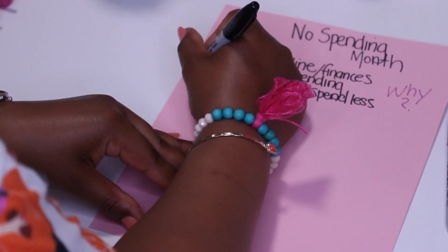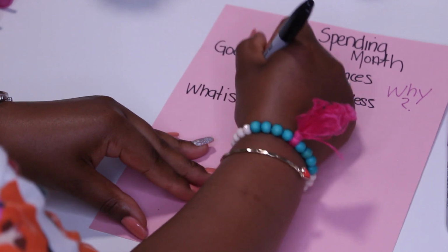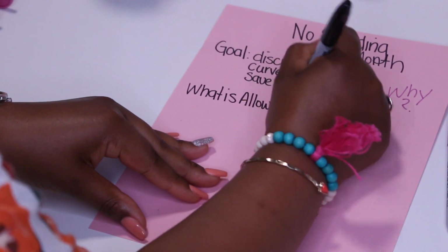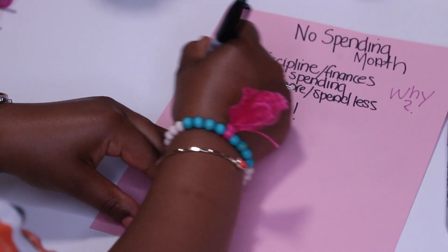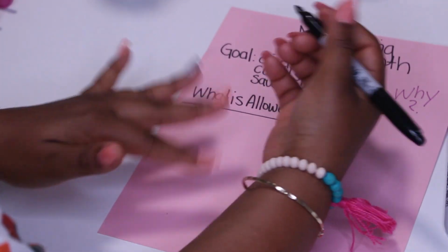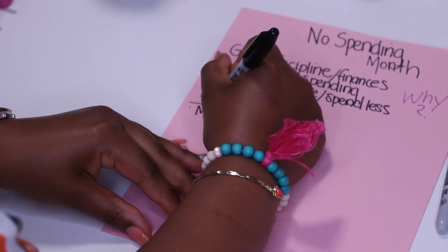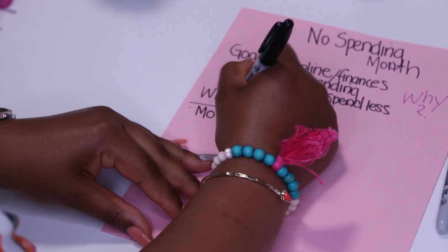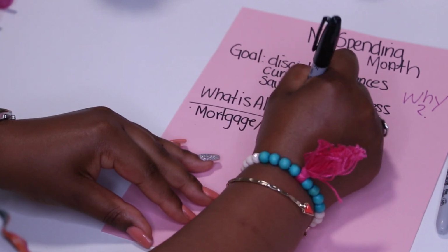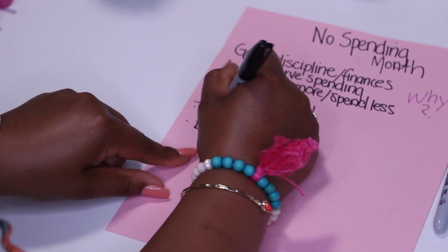The next thing we need to establish while trying to execute a no spend month is, what is allowed? Okay, what is allowed? Things that could be allowed, you have to think of what is important to you first of all. That could be your mortgage slash rent, because that is important. We need to pay those bills as well.